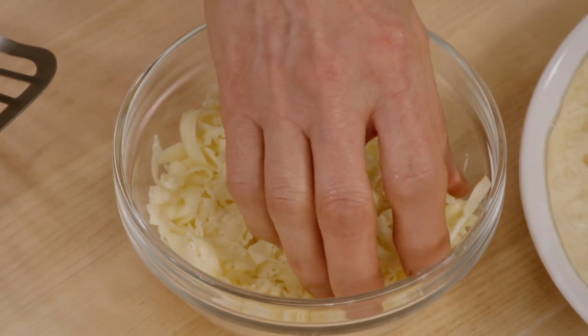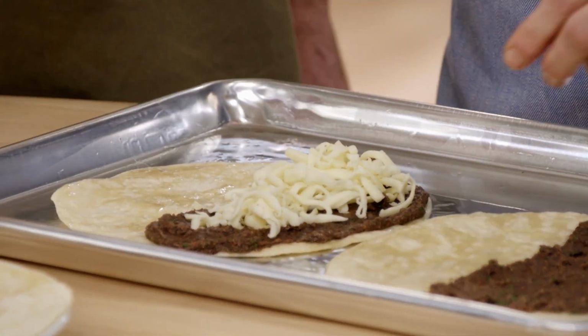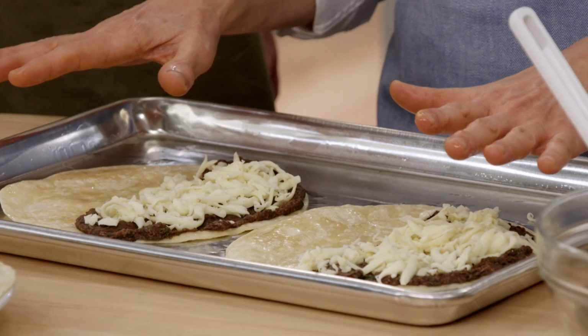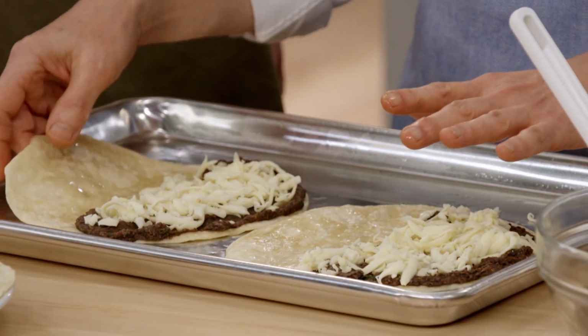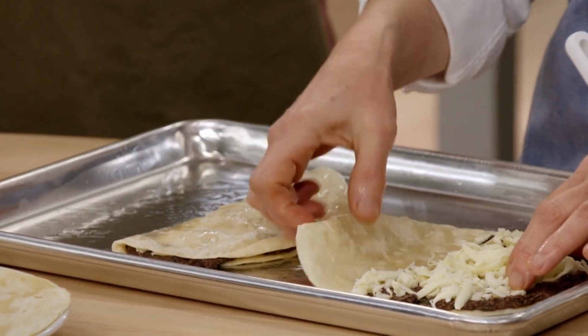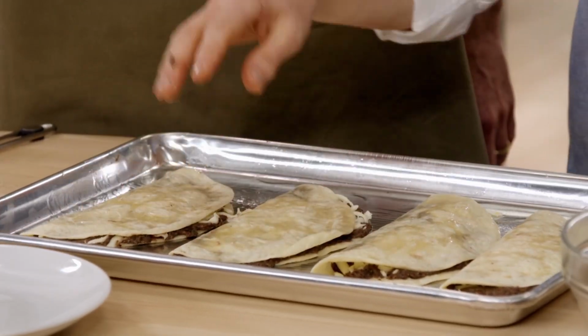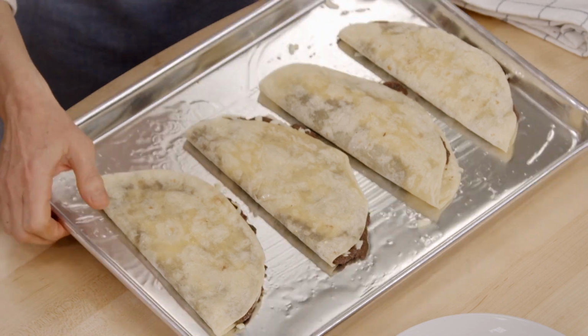Now we're adding the cheese right on top of the beans, and we're using a shredded mozzarella. This cheese most closely resembles the Oaxacan cheese, the quesillo. Yes. This is the base for the tlayuda. We're going to add our extra fill-ins later. So we're going to press these closed. We have all 4 of them done. So these go in our preheated 450 oven for about 10 minutes till they're browned and crisp.